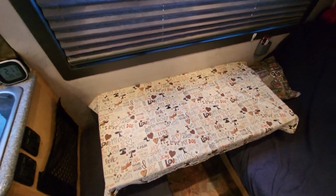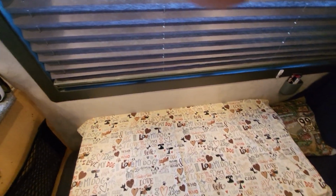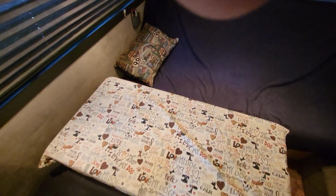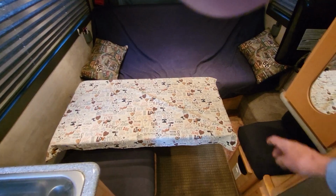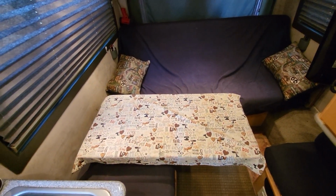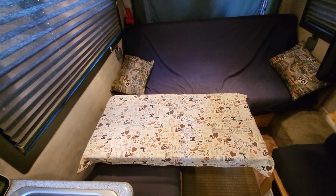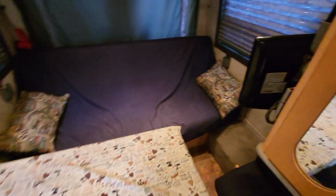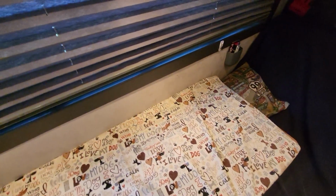Got my swing out table here, which is really good. Let's see if I can show you. Comes out here, and it gives me room to get by. But I got a nice huge working table when I'm working on the computer or anything else. Sit here, relax, watch my TV. I'll just swing this right back in.